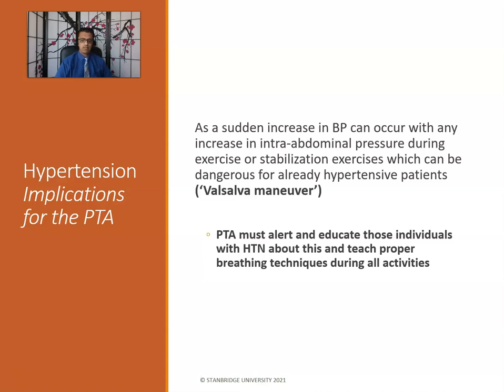The PTA must alert and educate those individuals with hypertension about this and teach proper breathing techniques during all activities, because a lot of patients have a tendency to hold their breath and bear down, especially when they're lifting weights or doing exercises. You need to tell them not to do that and make sure that they don't bear down, because if they have high blood pressure and they do the Valsalva, their blood pressure will increase even more.